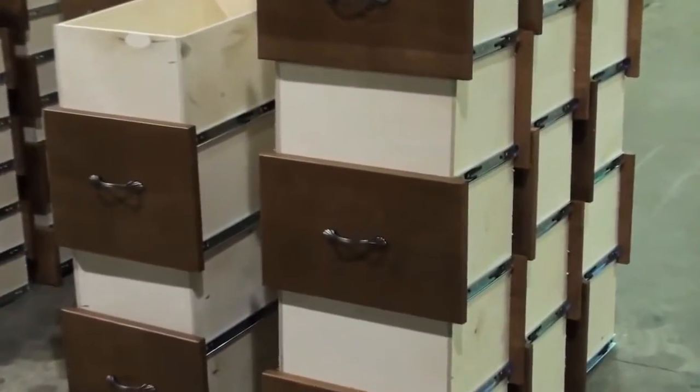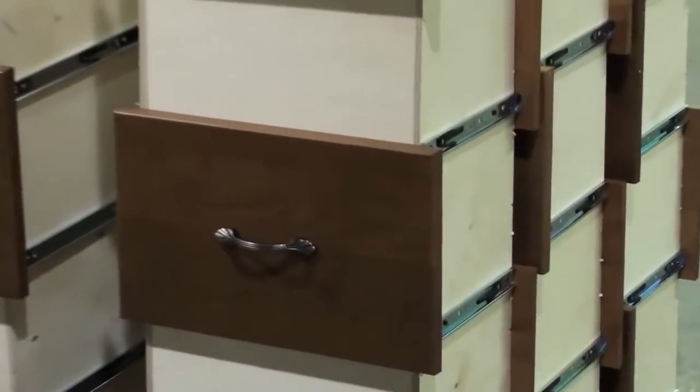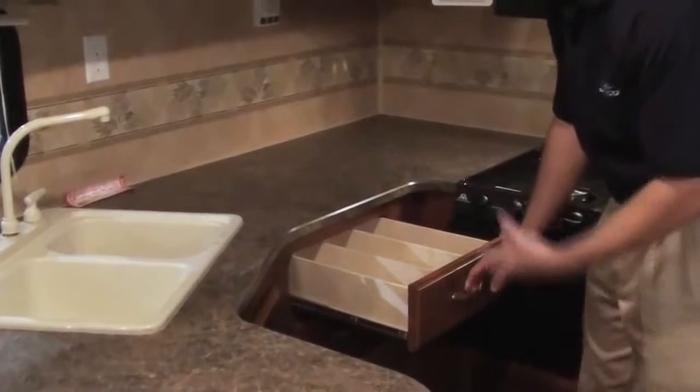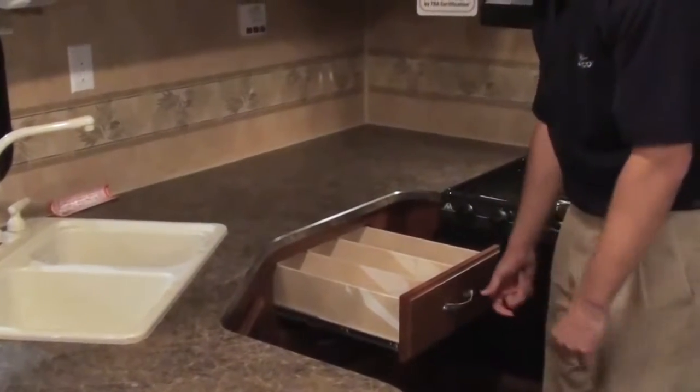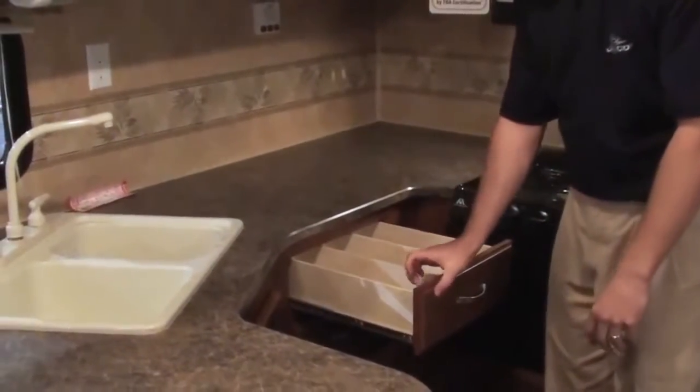We also have ball bearing drawer guides throughout. This high-end feature will lengthen the life of your drawers. You're a lot less likely to have drawer guides breaking down over time. And we also do use hardwood drawer fronts.